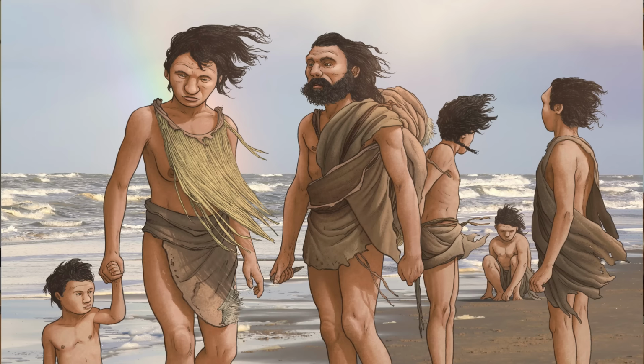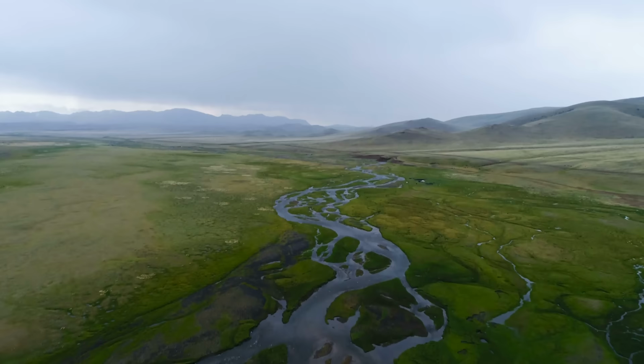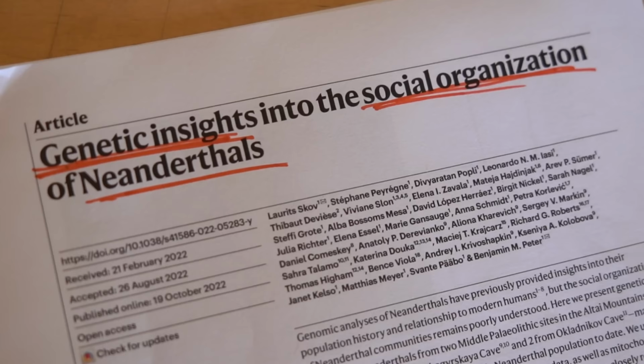I'm sure this is a simplification, but basically studying one person's or one Neanderthal's genome can give you a good overview of their evolution, but it can't give you a lot of detail about the community that they lived in. Who were they related to? How did this community interact with other communities? Stuff like that. But with this increased sample size, we can start to ask those kind of questions.